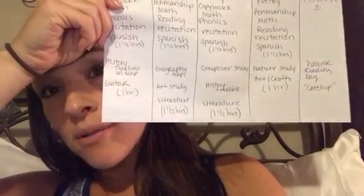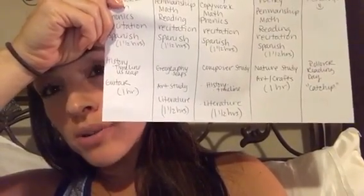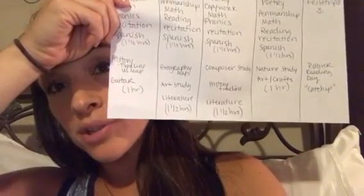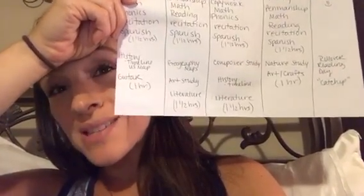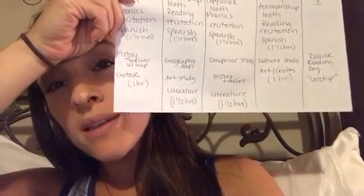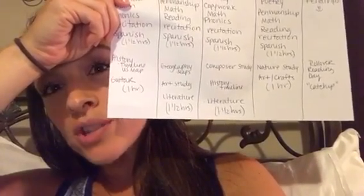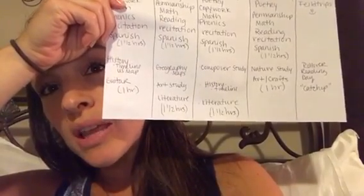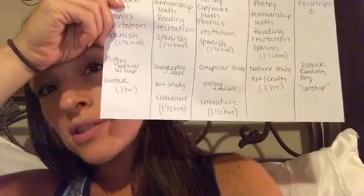And then Tuesday will be geography. We have some books to read with that, plus our maps and art study and some literature. Same thing with literature. Last year, we only did literature once a week. This year, we're doing it Tuesday and Wednesday. So then Wednesday is composer study, history, and literature. And then Thursday is going to be nature study and a craft.